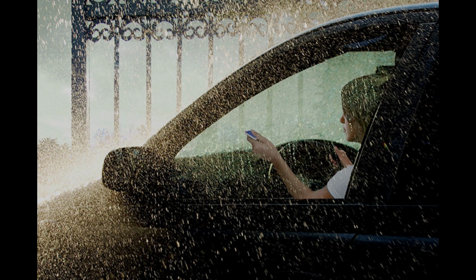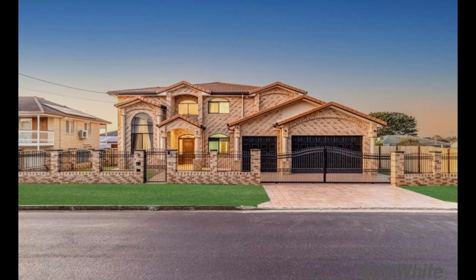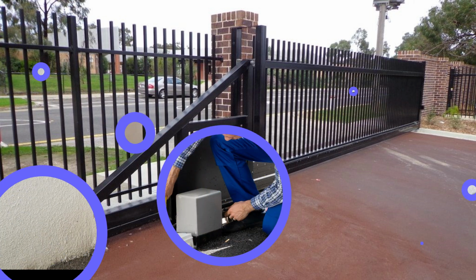Whether you're looking for automatic gates on Gold Coast North or Gold Coast South or in the hinterland, we've got you covered with automatic driveway gates, automatic swing gates, sliding gates and cantilevered gates. We have an automatic gate for every purpose.